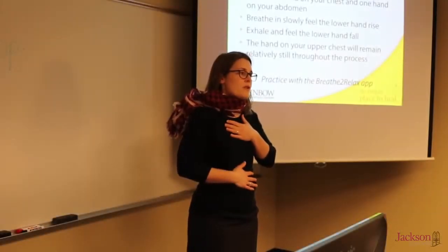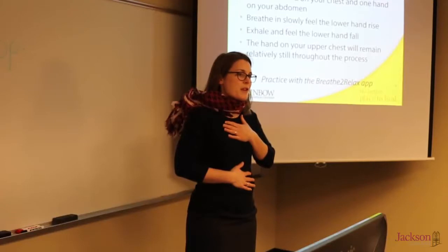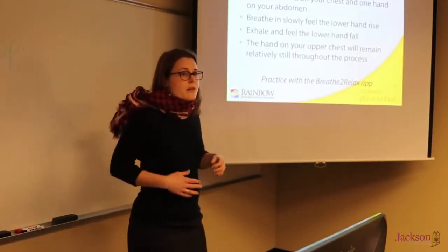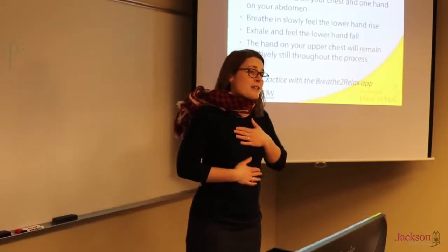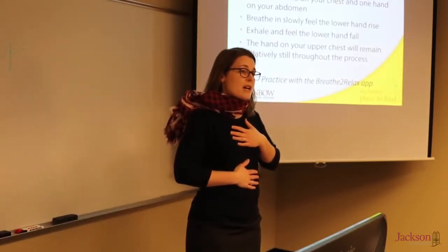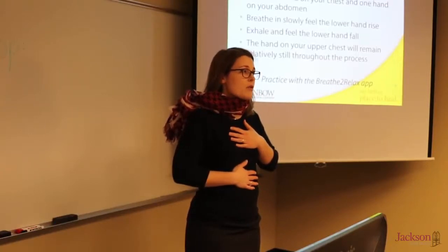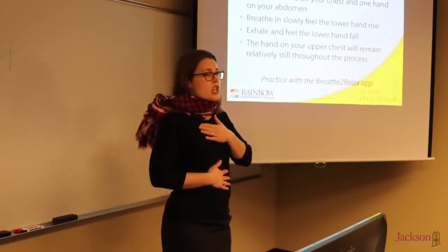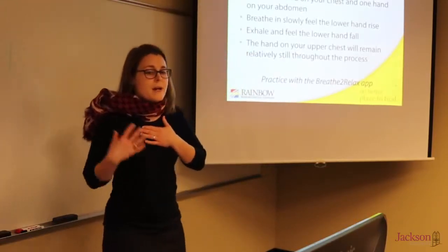Now how many of you only feel your chest rise when you're breathing in? If you're only feeling your chest rise, you're using those accessory muscles, your intercostal muscles. This takes some practice to develop, but you're going to feel your diaphragm is working when your lower hand is rising. And when you exhale, that hand is going to fall. So the hand on your chest is going to stay still most of the time.